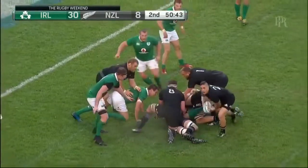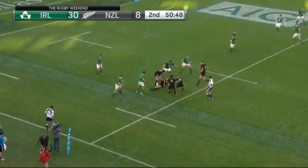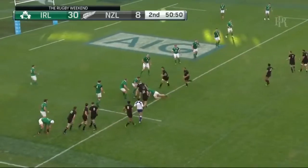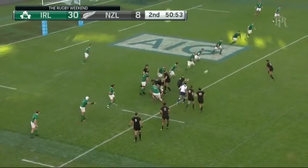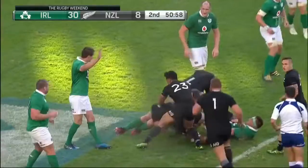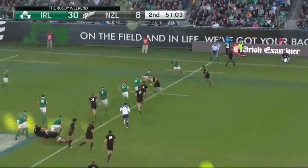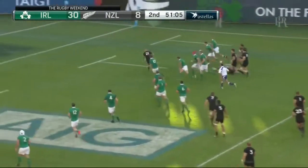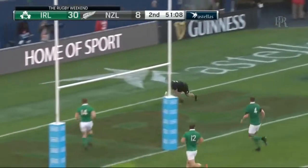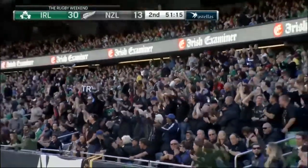Ball available. And the ball is there for Perenara. Barrett gets across that 22-metre line, quickly recycled by New Zealand. It just seemed to have upped the pace a little bit here. Flat passes again, looking to open up space in the Irish defence. Is it there now? Lovely offload. Oh, what a take by Perenara. Brilliant try, brilliant little half break by Dane Coles. And Perenara somehow held onto the ball one-handed. And that's a great response from New Zealand.